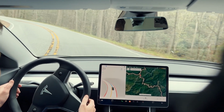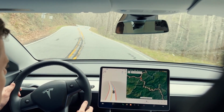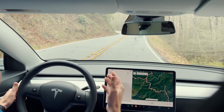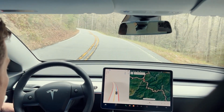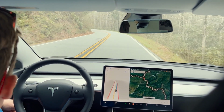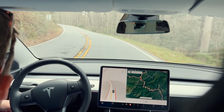I mean, so far not too bad. I know some of these turns will get sketchy. Luckily there's not a lot of people out here today. It is Easter weekend. It's supposed to rain today, so a lot of people didn't show up to come out here. But we're gonna have people behind me at some point. I might have to turn off to the side to let them pass.